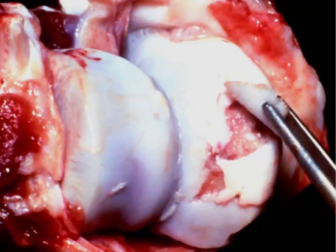Osteochondrosis is a big problem in pigs. It has a very complex pathogenesis in all the species in which we see it, but I'll boil it down, hopefully, to a couple of sentences. We see osteochondrosis when we raise animals too big, too fast. And of course, that's the name of the game with producing pork. You want to get the best weight gain that you can.